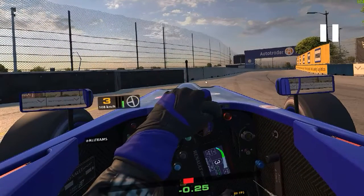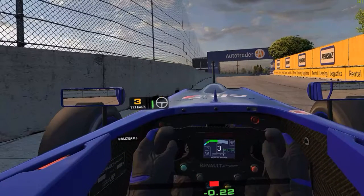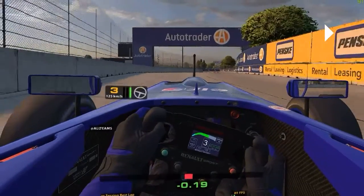So this is where the track is narrowing down. You want to keep on turning and have a speed that will allow you to keep on turning. I've already opened the gas here, of course, but I was very close. I would not recommend doing this in a race. Keep more space between the car and the wall.